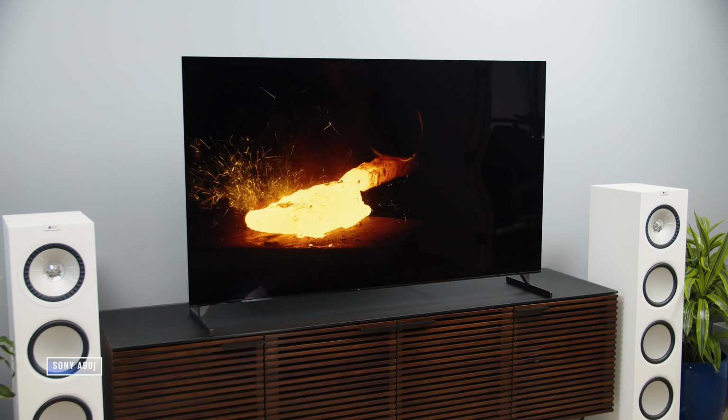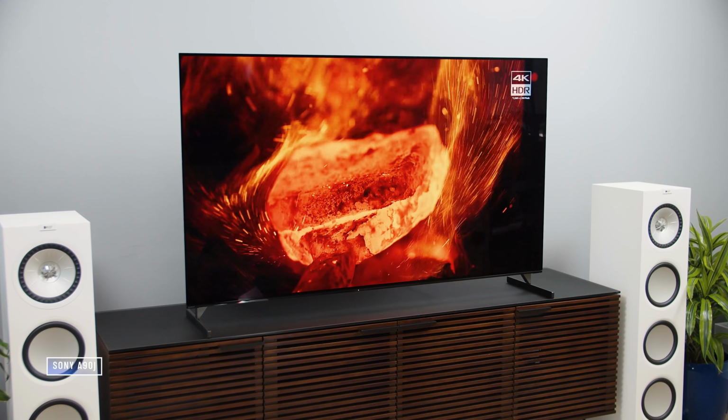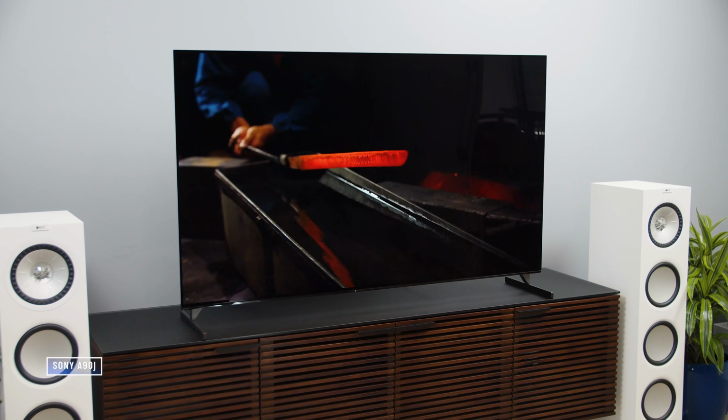Wait, I'm forgetting something. Oh yeah, I guess there's the picture quality, right? I kid. I know how important the picture quality is, and let me just get this out of the way. The Sony wins in the picture quality department. Reason one, it's brighter. This is Sony's hot-rodded version of LG's new premium OLED panel, and this TV can get super bright with the right settings.